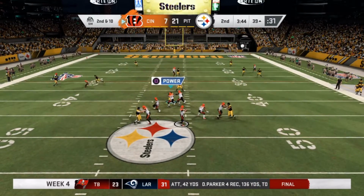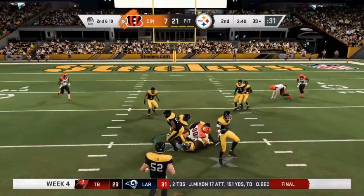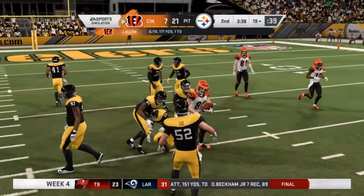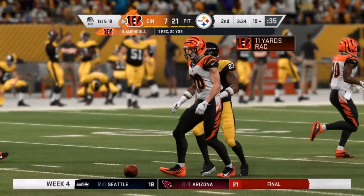Allen will try again on second down. Then he finds Danny Amendola, and they'll wind up getting this one all the way down inside the 20. That one good for 20 on the catch and run.